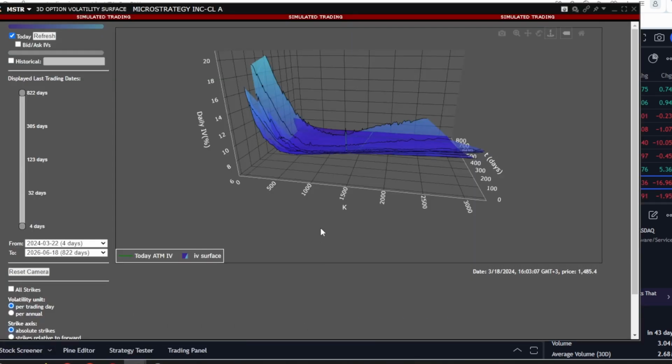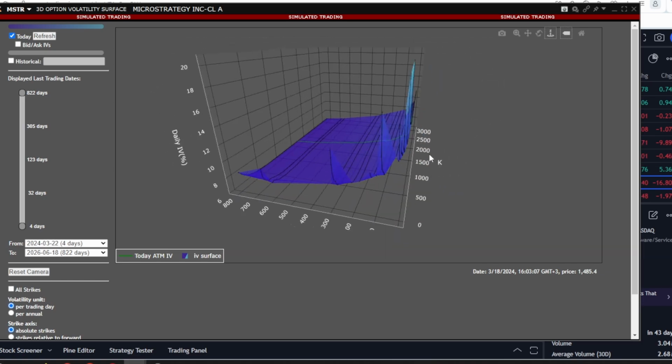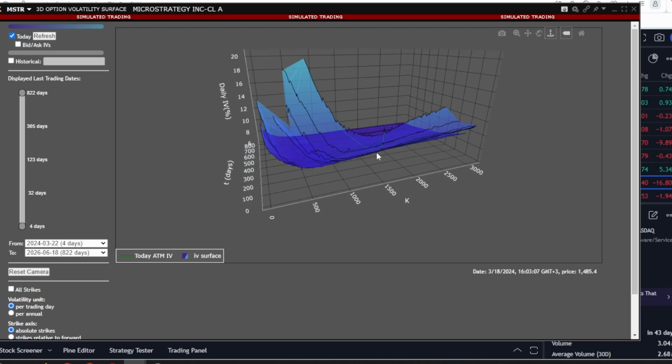Let's immediately look at 3D volatility. Again, few will show you that. I try to provide comprehensive and deep information on this subject. Together, we'll build a smart and interesting strategy. Professionals will immediately understand what's happening.